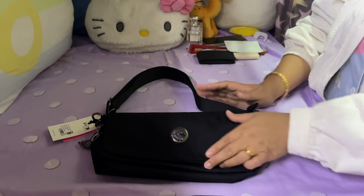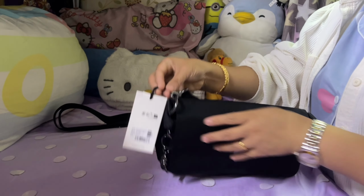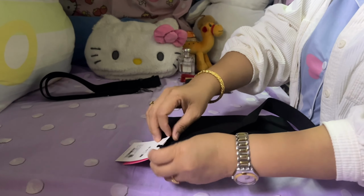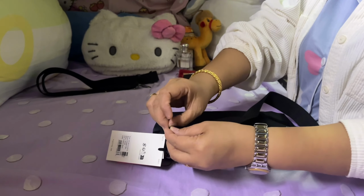Ito yung mga klase ng bag na kahit saan mo siya ilagay, hindi maselan. Pagpag mo, okay na. So, you will love it too.